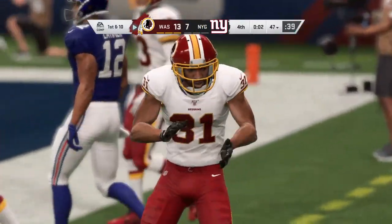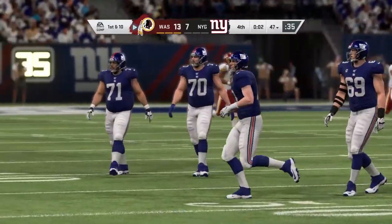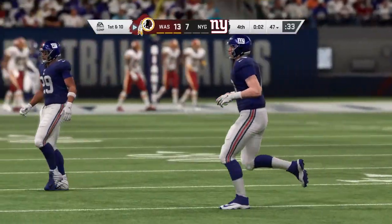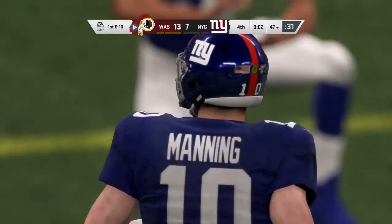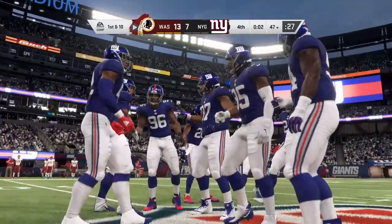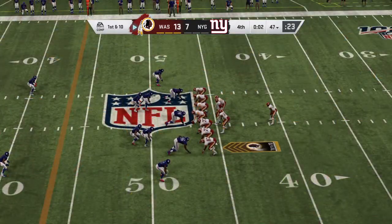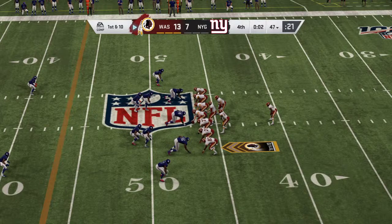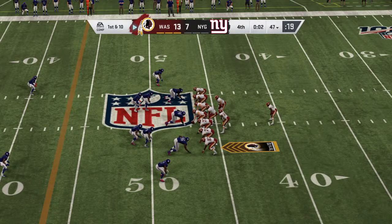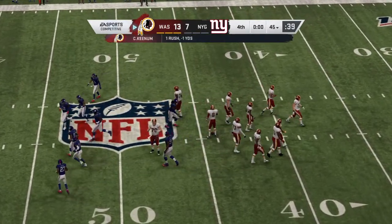Oh, very close to a turnover there in the end zone. They had to go for it with such little time remaining. And the Redskins defense going to take over on the turnover on downs. A good starting spot for the Redskins as they come up 1st and 10 on their side of midfield at the 47. To his knee goes Keenum, and that should be the ball game.